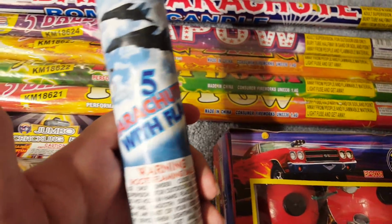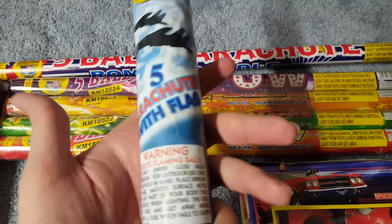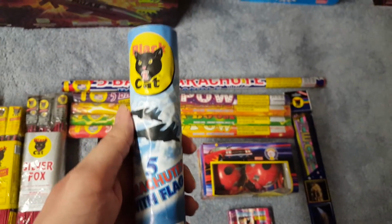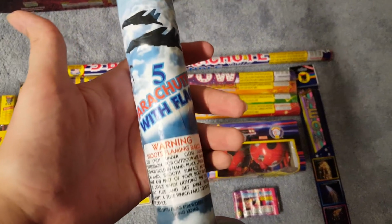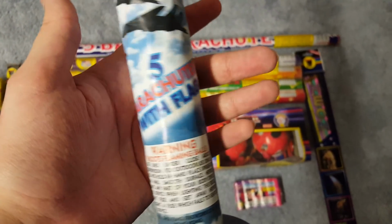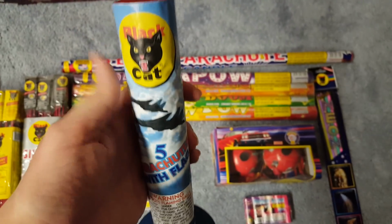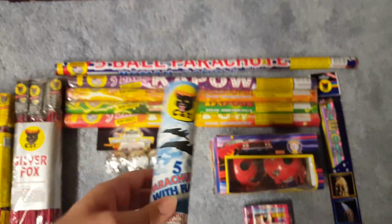Also picked up this 5 parachute with flag. Not single shot, but it's a 5-shot tube. What really drew me to this, he told me this was a very, very nice item, and this is by Black Cat, by the way, is the parachute with the flag, and I'm all about anything that has that patriotic feel, and definitely can't wait to see what this looks like. This one definitely caught my eye for sure.